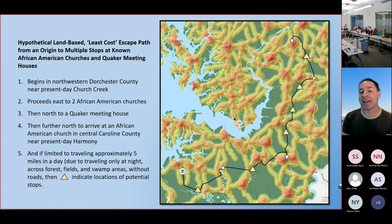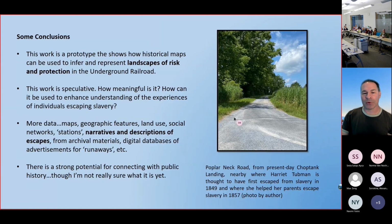This isn't to represent any individual, or, reading the stories, this isn't any individual's actual path. They may not have known exactly where to go. They were following the North Star and so on. But it's really a prototype of how to proceed.